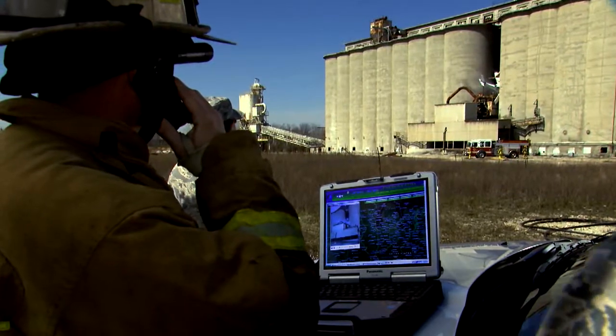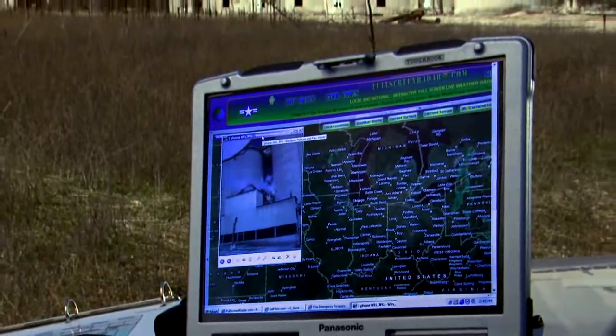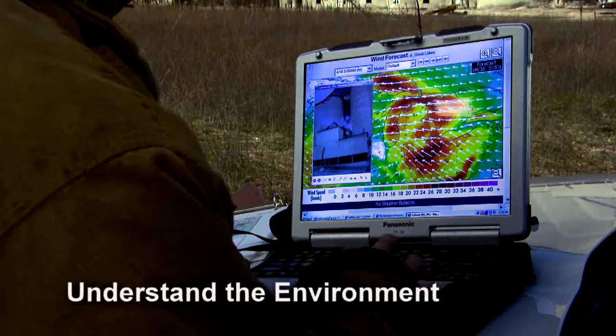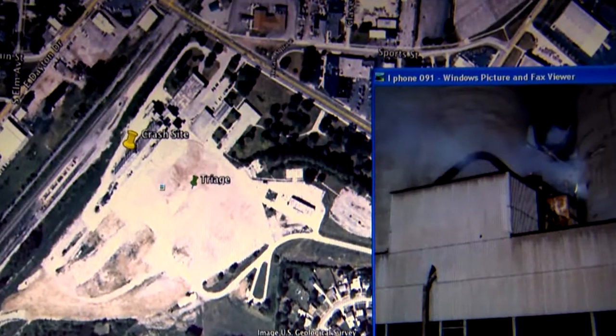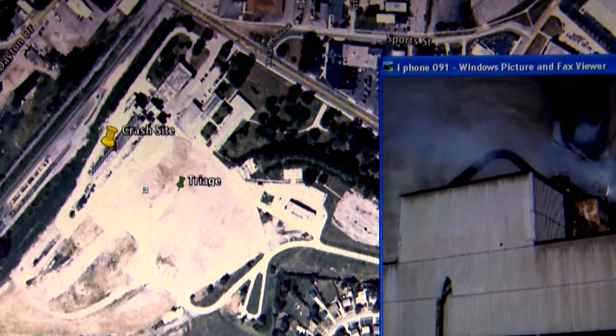Likewise, the ability to receive information, mapping, weather data, and other information from the Emergency Operations Center, or EOC, will better enable the incident commander to understand the environment and threats that may be outside of his or her situational awareness. Currently, few technologies exist that facilitate this type of information integration.